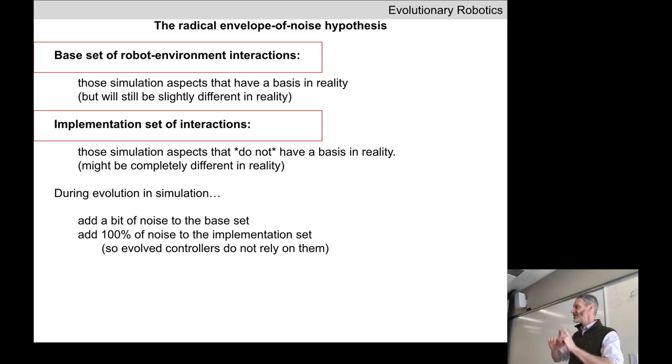So there's a correspondence. Now the value of that particular parameter, the friction coefficient of the floor, might be different between simulation and reality. We might not know what the friction coefficient is going to be in the robot's real-world environment, so we'll noisify a little bit the friction coefficient of the simulated ground. So that would be put into this base set: the simulation aspects that do have a basis in reality, but are most likely going to be different somehow in reality. There is another set, which is the implementation set of interactions.